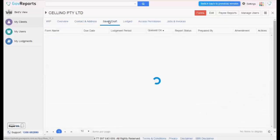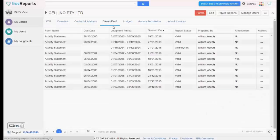Now, like I said, anything that you have saved or draft for these clients, you will be able to get access to from here. It will list out all the draft reports that you have and the status, whether it's valid, if it's in draft format, or in this case we've got an offline draft, etc. And anything that you have lodged, if you click on it, that's when you get access to the report itself.